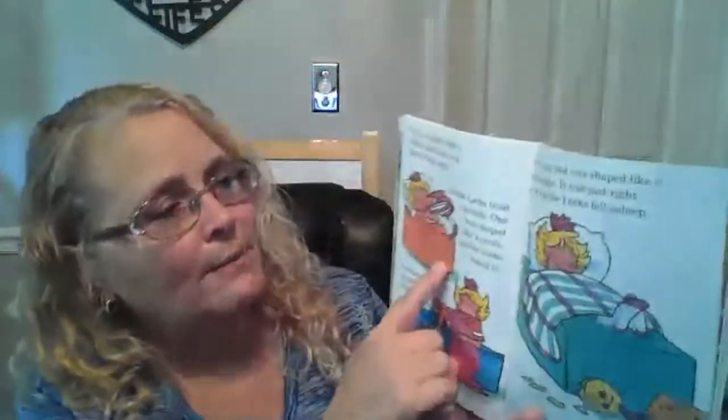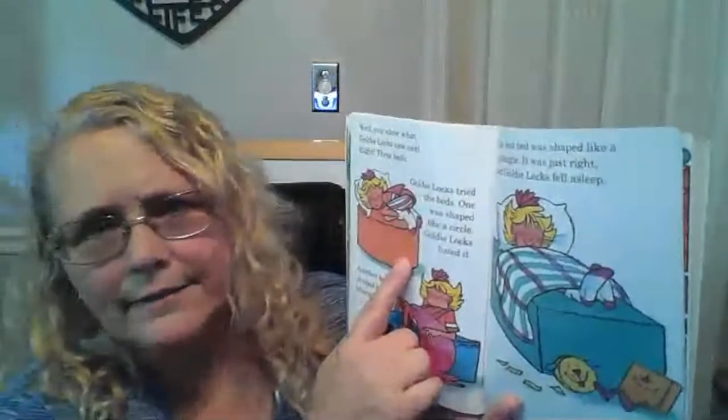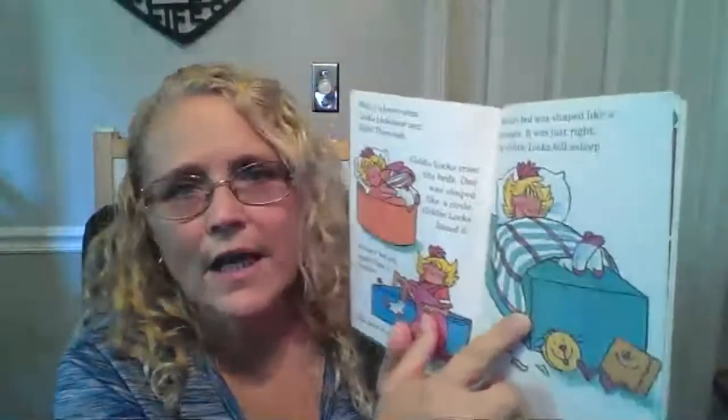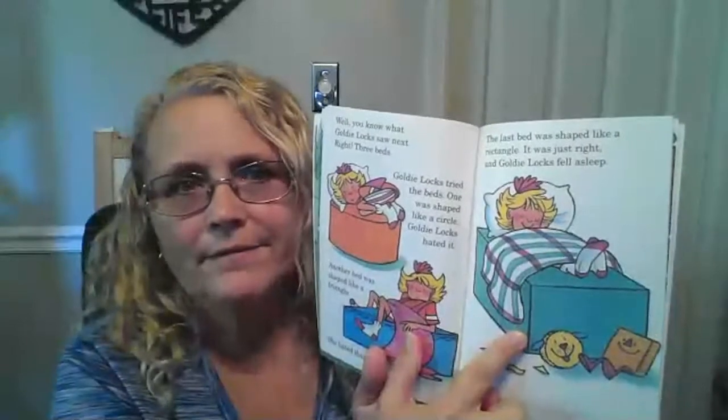Well, you know what Goldilocks saw next, right? Three beds. Goldilocks tried the beds. One was shaped like a circle. Goldilocks hated it. Another was shaped like a triangle. She hated that one too. The last one was shaped like a rectangle. It was just right, and Goldilocks fell asleep.